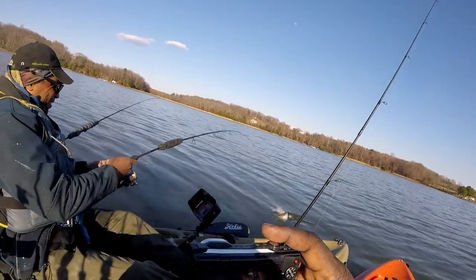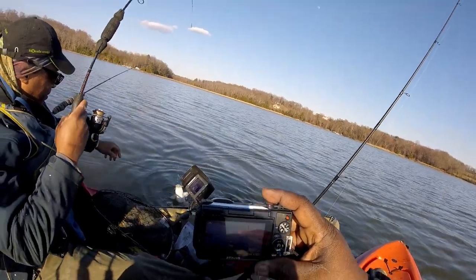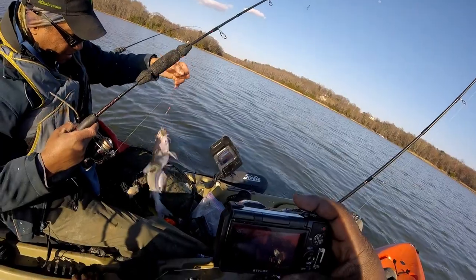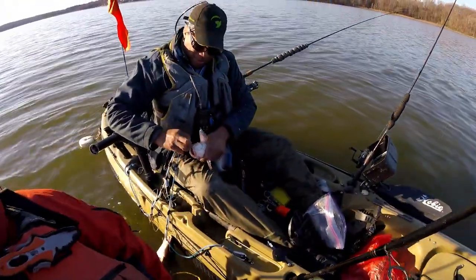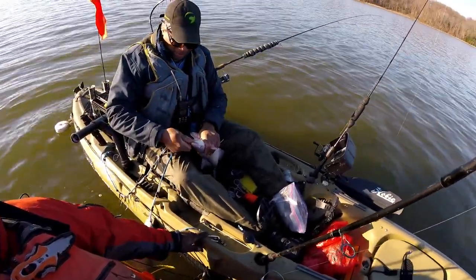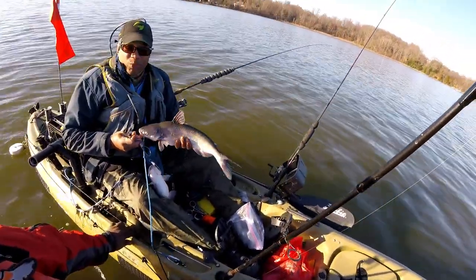Pulling it in. Oh, there he goes. You got a little blue cat. There we go. Eating size. Get rid of the invasive species, one bite at a time. So here. And what's that, 21? Yeah, this one's 21.